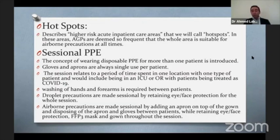And sessional PPE, that's a new term. It's the concept of wearing disposable PPE for more than one patient. As I told you, it's about trying to maintain stocks of PPE because they're running out faster than you can imagine. So gloves and aprons, the plastic aprons, are always single-use, always disposable, and you have to perform hand hygiene before and after every patient. But if you're doing a ward round on ICU and you've got 10 or more patients, it doesn't make sense to don and doff all PPE between patients. So your gown, your visor, and your FFP3 are for the whole session. That's why it's called sessional. But gloves and aprons are disposable between every patient.